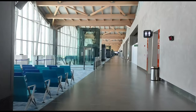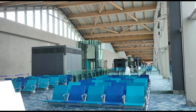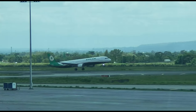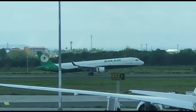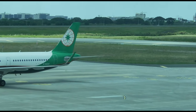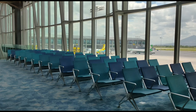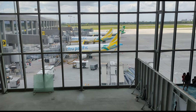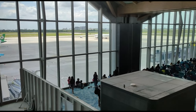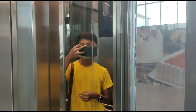After recording the time lapse, I went further into the domestic side of the terminal. While exploring, I continued to do my hobby of plane spotting aircraft arriving and departing. And I also found a spot where I could capture the aircraft more closely while taxiing to their gates. After exploring around the domestic side of Terminal 2, I headed back to our gate since our aircraft had already started its descent to Clark.